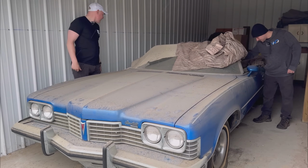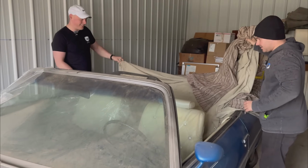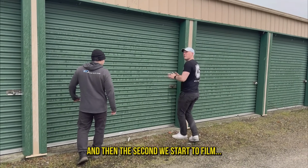Now, not only have they found their way back to each other, but they've asked us to bring this sleeping giant back to life. This story is more than a detail. This is about second chances. The weather was nice as we pulled up, and then the second we started to film, downpour.